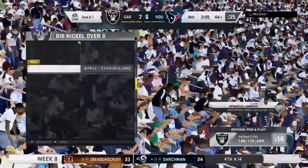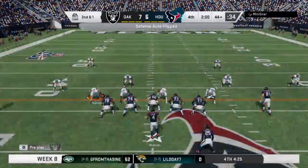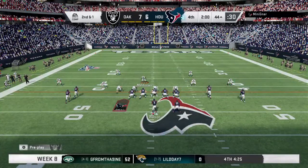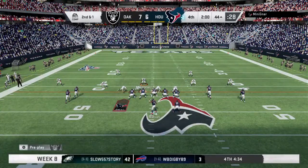Keep playing hard, fellas. So it's Texans football as we welcome you back. And let's see what they've come up with offensively after having time to talk it over.